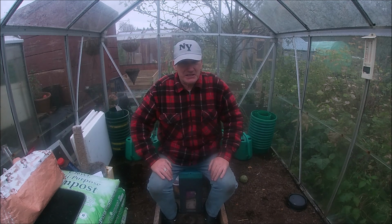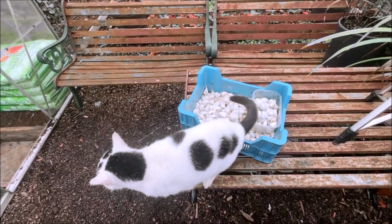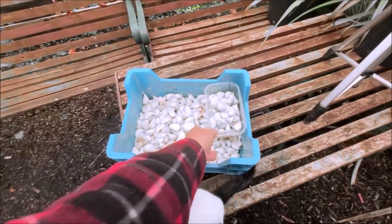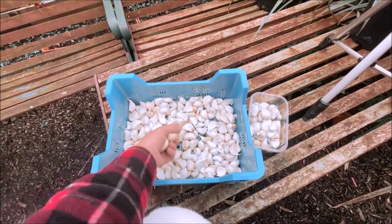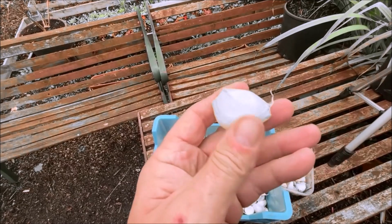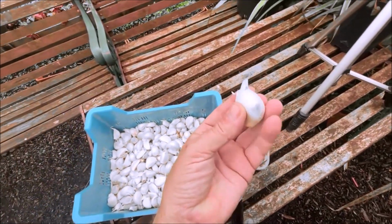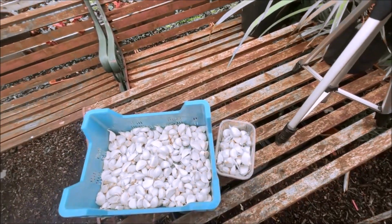But at least this week we've actually got all the garlic in, all the porcelain white garlic. Today we're going to be planting this porcelain white garlic. Yeah, Buttercup's in the picture. She just wants to be there. There's attention. So I'll show you some of this garlic we're going to be planting. As you can see, this is the sort of garlic that you want to be using. Big, thick, chunky ones. These are my seed garlic. We got some more here. These ones are just starting to shoot, as you can see. We're going to use them as well.